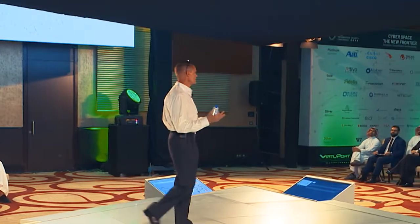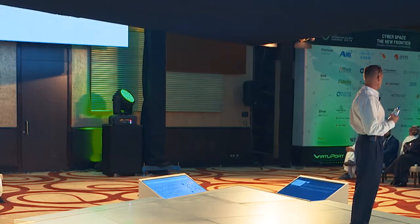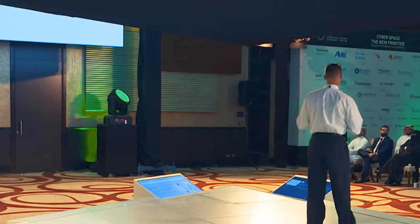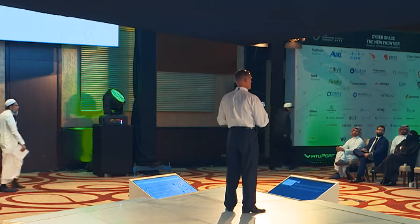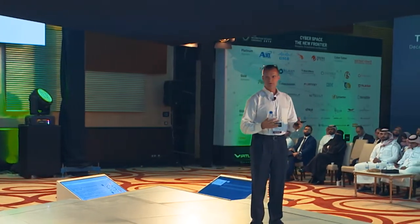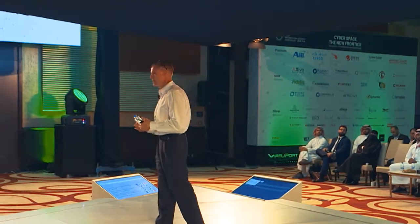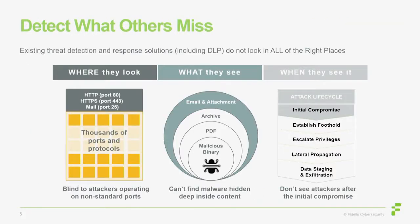So part of this is the SIEM. It was originally designed to be a connector of logs. Right now, there is a lack of being able to answer the who, what, where, when, how of an IOC or a TTP that occurs. The depth needed for that is a really deep understanding of not only your assets and your network topology, but also what all of the metadata and the content look like within your network, so that it becomes easier to decipher and to react to it in a way that is more proactive in nature.